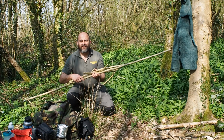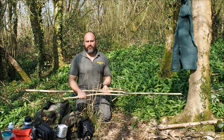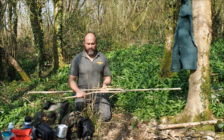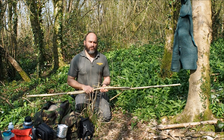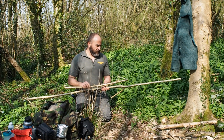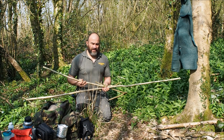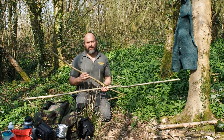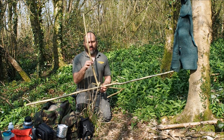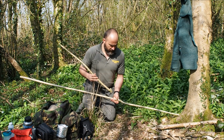Okay, I've cut everything I need now to make a nice lightweight pot hanger just for that little pot, and then I can leave it up here so we can come back and reuse it over and over. I've just harvested these from the hazel over there. It's quite a big stool, so I've only taken 2 off it, and it'll encourage new growth from the coppice.